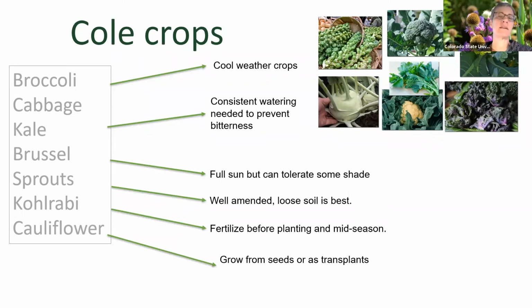You will need to water them very regularly so that they don't get bitter. So imagine kale or broccoli that has a lot of that really kind of bitter flavor to them. That would be because you're not watering them enough. They do like full sun, but they can tolerate some shade. So that would be a plant that could be planted under a shade cloth. And they do prefer well-amended and loose soil.